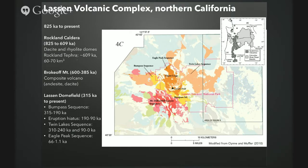It had a period of quiet, and then it had a period known as the Brokeoff Mountain phase, which was another volcano that formed there that was maybe more like Mount Hood. That lasted till about 385,000 years ago. And then the modern Lassen is what's known as the Lassen Dome Field, which is the last 315,000 years, where we had what's known as the Bumpass Sequence, which is a bunch of domes and lava flows and some explosive eruptions. And then there's a period of about 100,000 years that nothing happened.